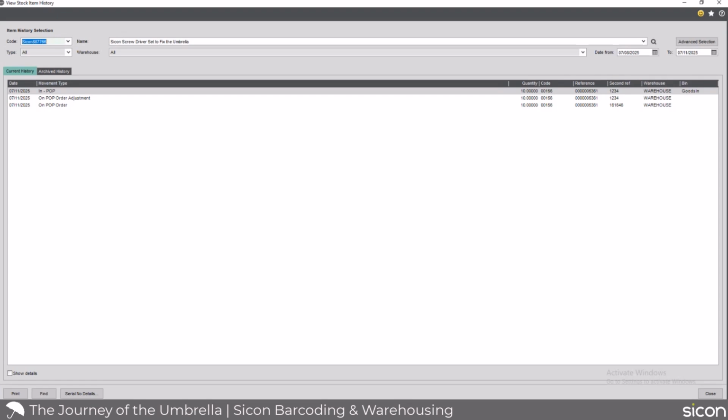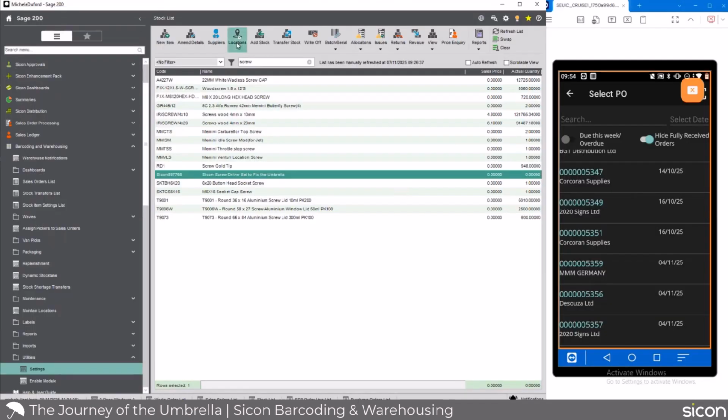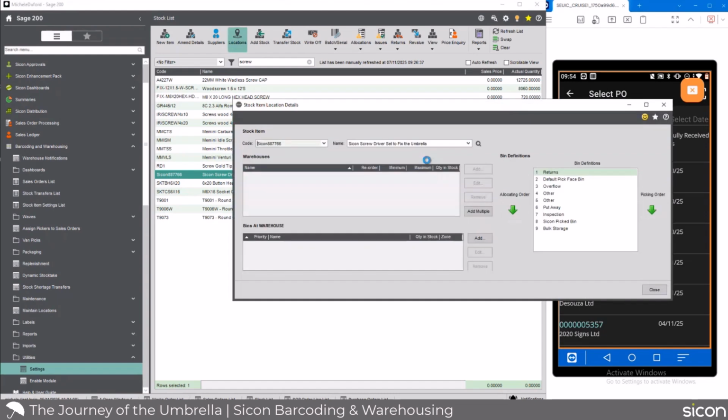You've got both options. Again, if we just pop into the locations, just to display that for you, you can see indeed that we've created that new bin location of goods in. That has a bin definition of 6, which is our put away bin, and that's the next thing that we're going to do. But we're not going to do it just yet. So I want you to see how dynamic the movement is of this stock without you having to do anything inside of Sage.